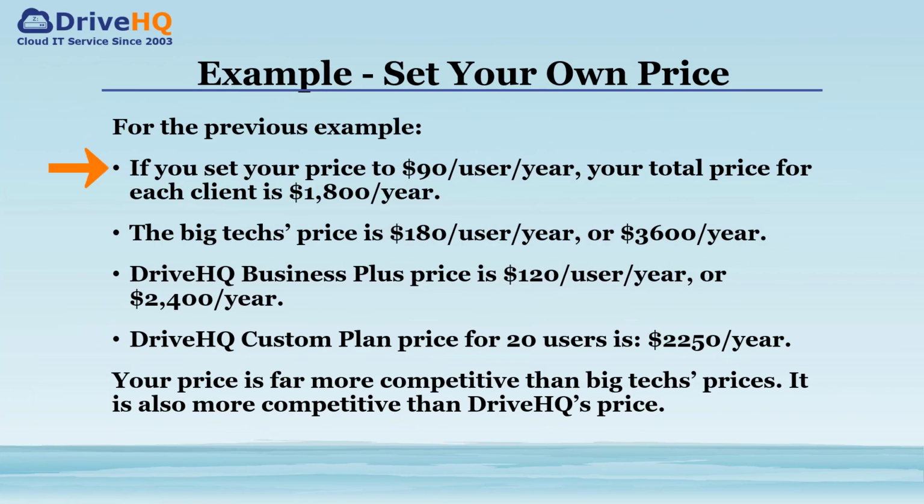If you set your price to $90 per user per year, your total price for each client with 20 users is $1,800 per year. The big tech's price is over $3,600 per year. DriveHQ Business Plus plan price is $2,400 per year. Your price is far more competitive than big tech's price. It is also more competitive than DriveHQ's price.